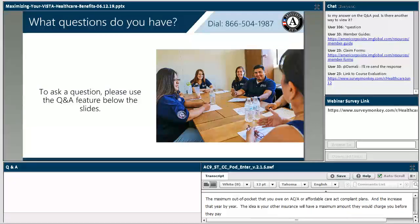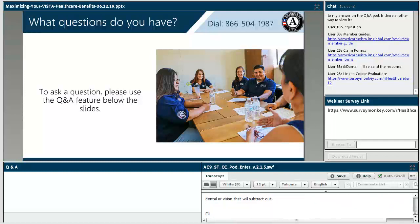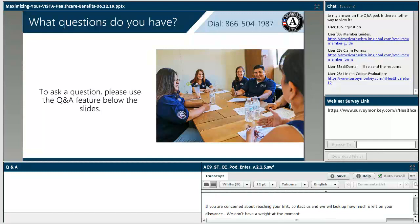We cover up until that time on the allowance plan, with some exception. If you do use dental or vision, that's going to subtract out. If you're concerned about reaching your limit, contact us. We'll look up how much is left on your allowance. We don't exactly have a way visibly at the moment to track that. That's something I might keep in mind as we look at ways to improve.